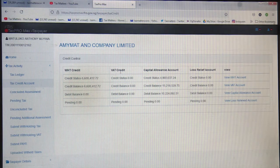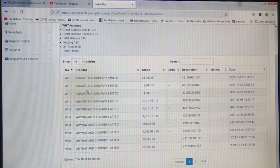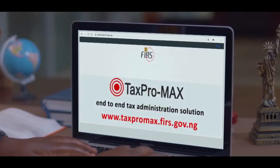Then choose Withholding Tax Credit and click on the View option, which will display all the withholding tax with the creditor's name, the credit, the description, and the various dates. You see, it is easy to know if the withholding tax deducted from your company has been remitted to the FIRS and, of course, your total credit status. Just log on to www.taxpromax.firs.gov.ng and that's it.